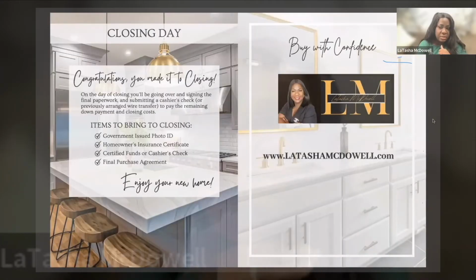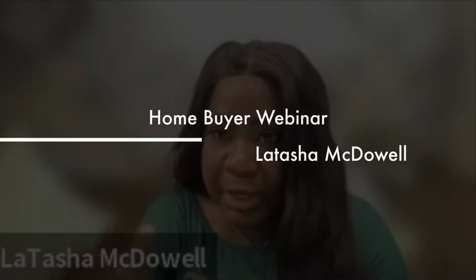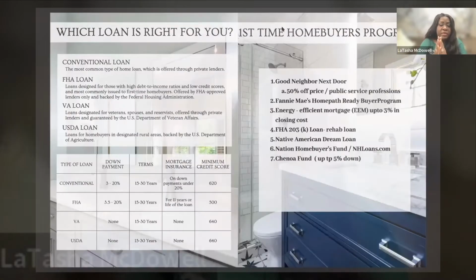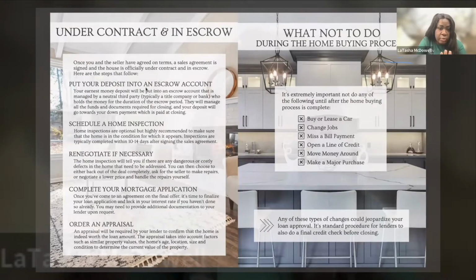It doesn't matter if you have $1 million in the bank, but if you are trying to get a home that's $2 million, you still need to have the credit to be able to finance the additional money that's needed.